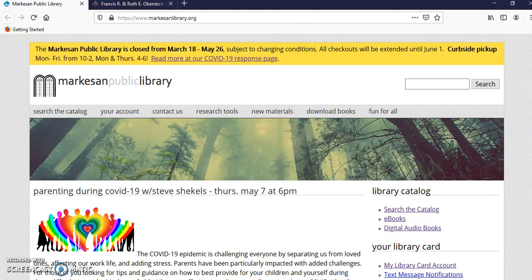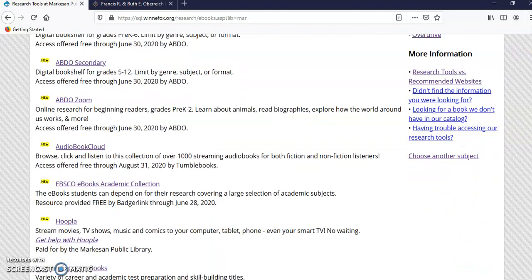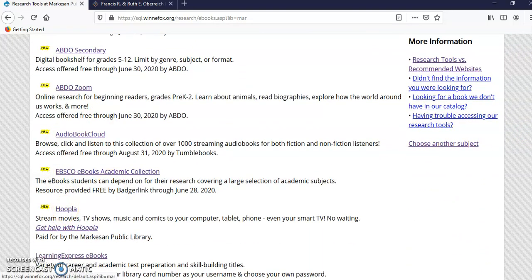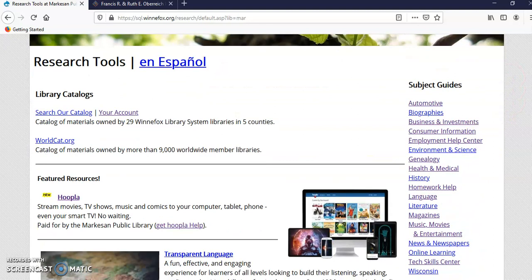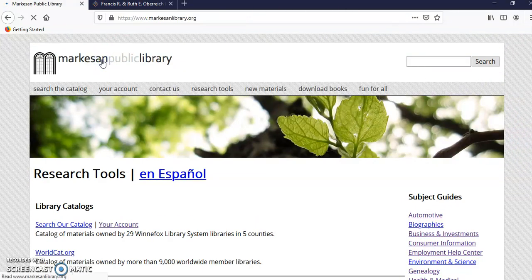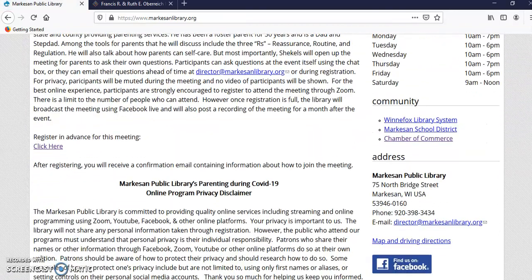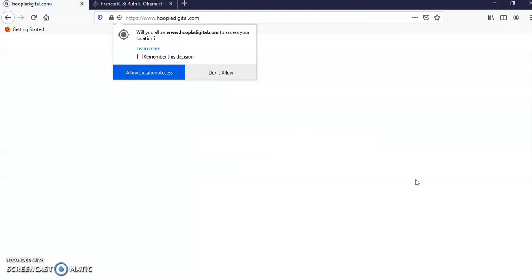You can do it several ways. Go to our website, www.markesanlibrary.org. You can click on download books, and that'll show all the different databases we have to offer books. And here's Hoopla. You could also go to research tools, and we have the link on that page as well, right here, Hoopla. You can also go right on our main web page and scroll down, and along the side there is a link right here, Hoopla, and click it, and that will take you into the Hoopla website.